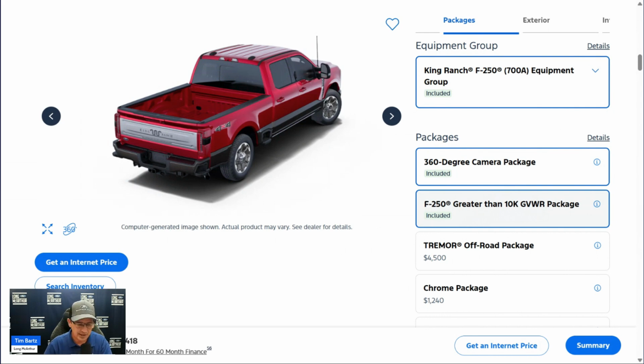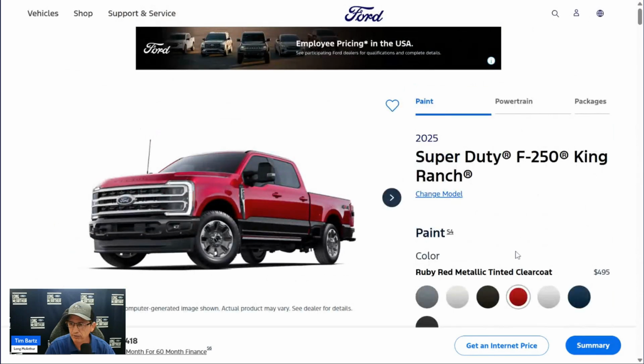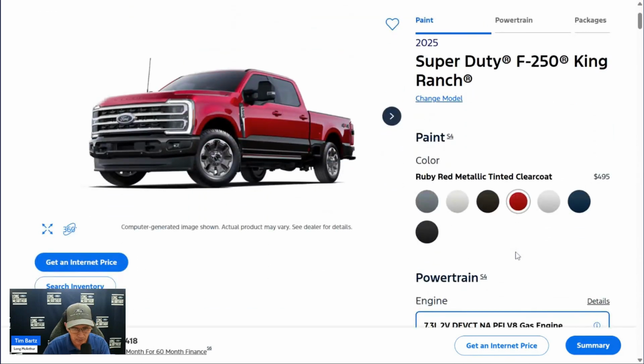So let's talk about colors for you. So let's go back to colors real quick, and let's go over some of these colors for the King Ranch. Now, there are some different colors, depends on whether or not you have the chrome package. We'll get into the package in a second, but there are some color options available here for you, and some that are no longer available. So let's go through those first.